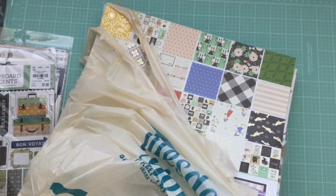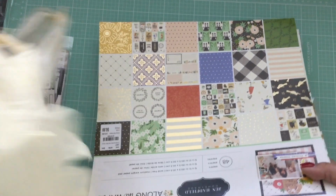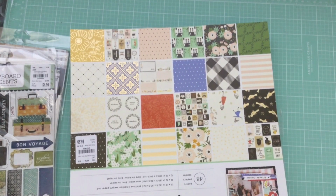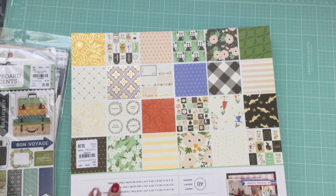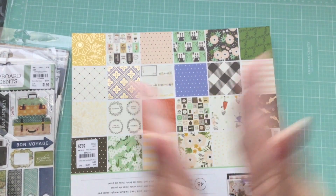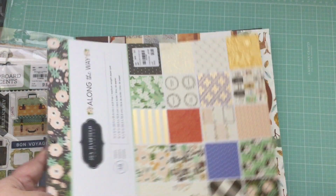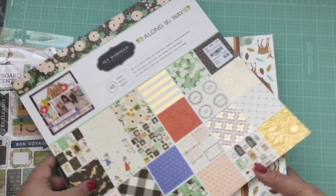I know, right? I need to be slapped. I was so good in June. Well, July, I guess. Well, I don't know if I was even good in July. I know I was good in August. And, well, also September. So I made it to 6 weeks practically of not buying paper, so yay for me. But I just can't stop myself. Anyway, this is along the way.